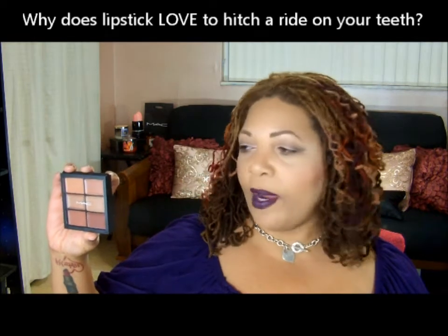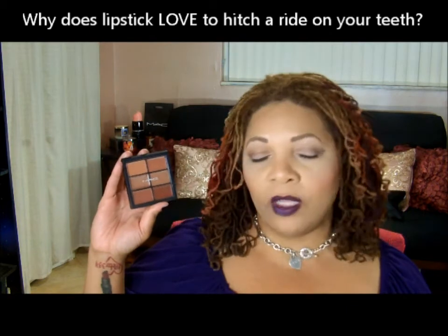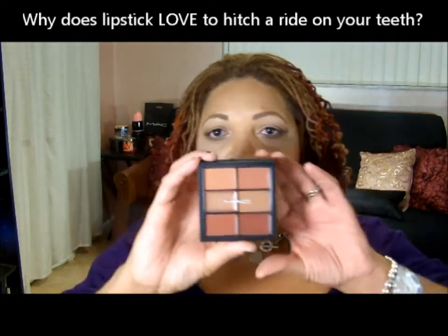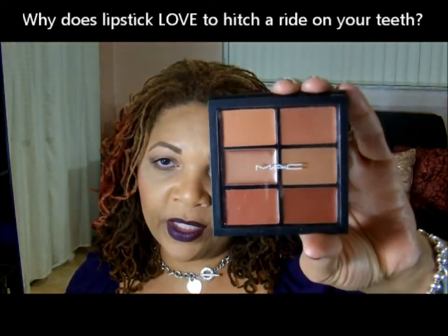And now last but not least, moving into one of my very favorite makeup products, lipsticks. This is the MAC 6 Modern Browns lipstick palette. And I love this palette. I love all of the colors that are in here. And I thought it would be convenient to have these in one place. This is a beautiful nude palette, brown palette. And I just can't wait to start using this.